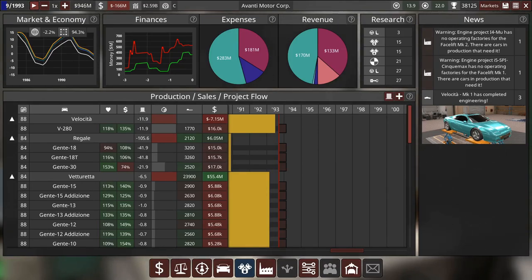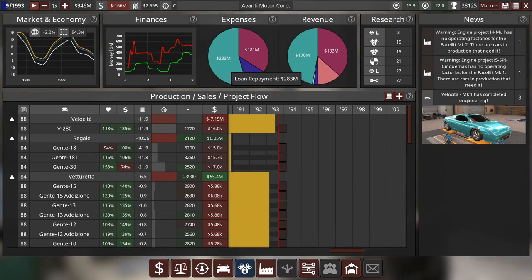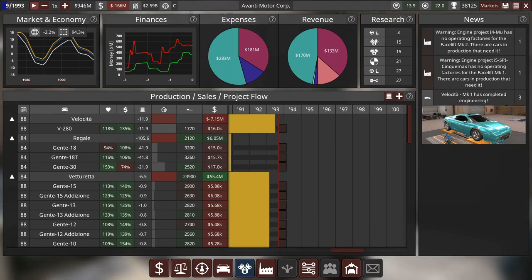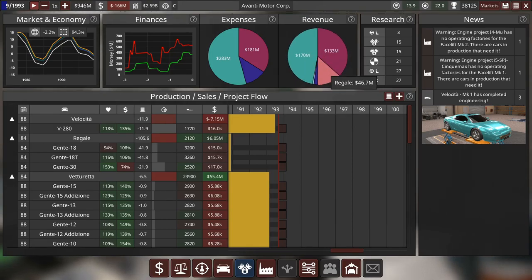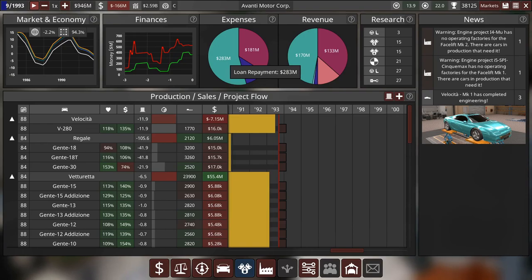Now, in the last episode, we lost a lot of money. We are currently in so much debt that we are repaying 283 million a month. A month. Meanwhile, profits-wise, we're actually making quite a lot of money from the cars. It's just the loan repayments are way too much to keep up.